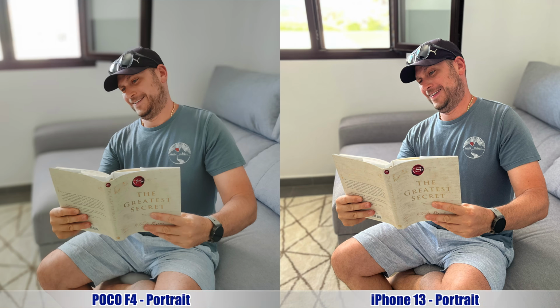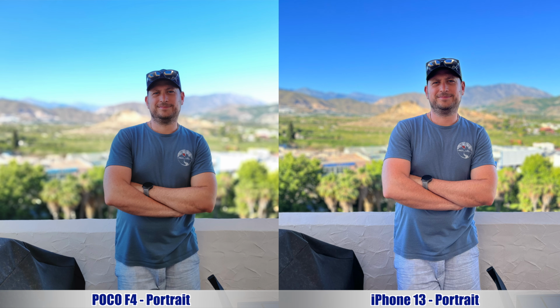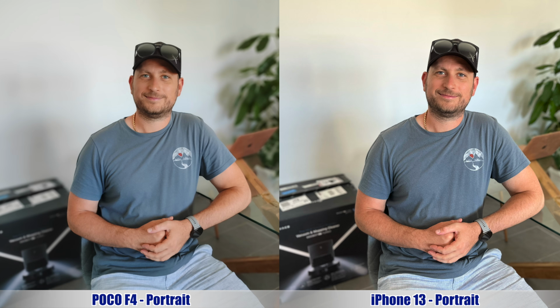Moving on to some portrait mode pictures, because I figured you may wanna see a bit more of me, so I only took pictures of myself. Well, Laura took the pictures of myself. Here, looking at the edge detection around the subject, seems to be fairly similar from both devices, so I can't really say that one does better than the other one. Now for colors, I do prefer the pictures from the iPhone 13. The POCO F4 does make my skin look a bit bizarre, so it doesn't actually look how I look in reality. So for portrait mode pictures, personally, I would choose the iPhone 13 over the POCO F4.